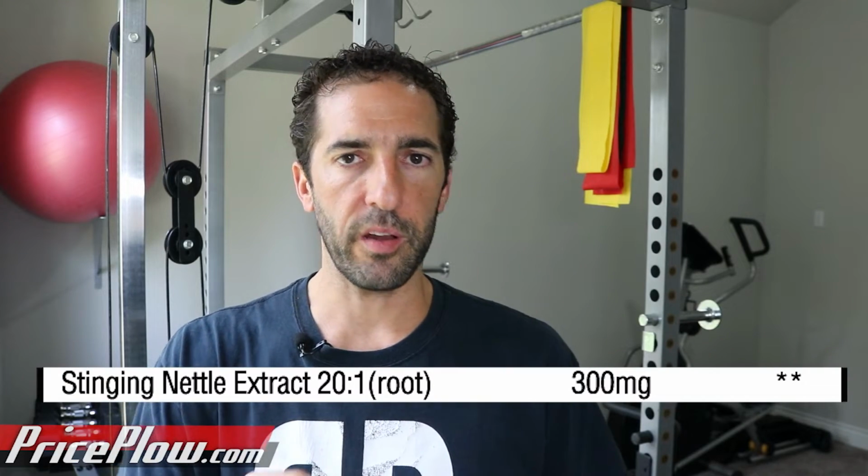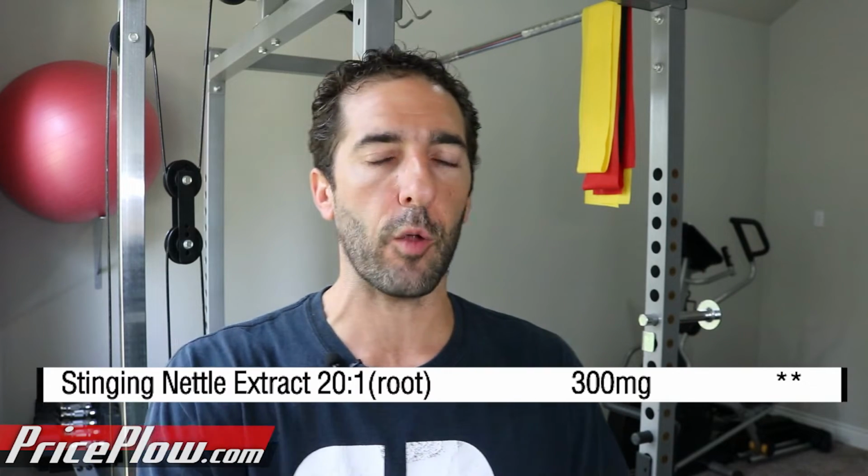So after saw palmetto, we have stinging nettle, 300 milligrams worth. Another really good dose, especially because it is a 20-to-1 standardized extract. So it's not just taking stinging nettle powder and fairy dusting it into the supplement. They're actually extracting the constituents that they believe help, once again, prevent the conversion from testosterone to DHT. You do see this in a lot of natural testosterone boosting supplements, and it's not really gonna boost testosterone as much as allow you to keep your testosterone.